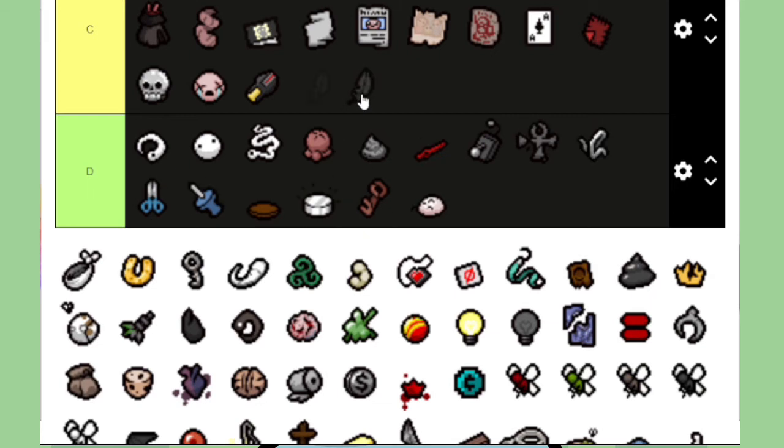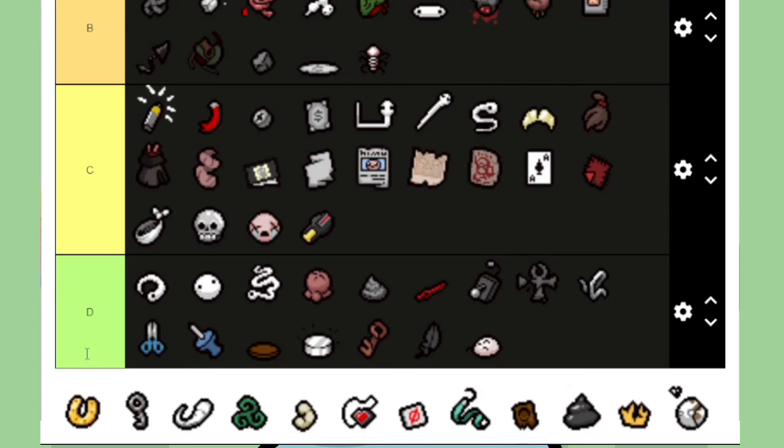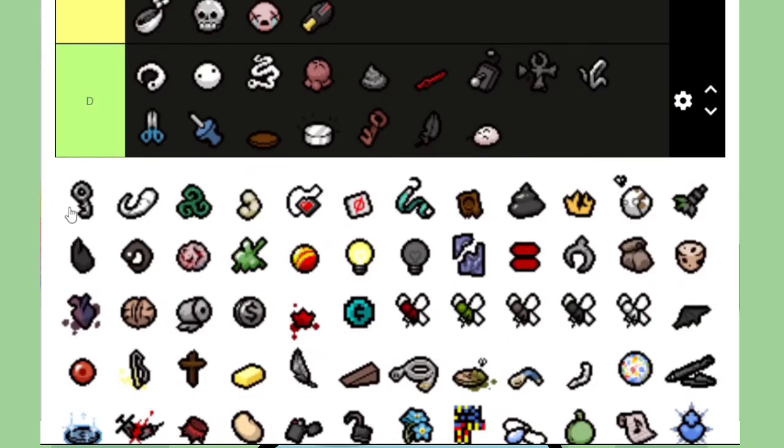Feather. Not very nice tasting. Yeah, kind of just tastes like hairs, and hairs are horrible. Blind Rage. It's just fabric. I'd say it goes with Red Patch. Actually, below Red Patch, because Red Patch is at least maybe flavoured. Lucky Horseshoe. It's golden. Gold tastes nice, right? Mid B tier. Yeah, mid B tier.